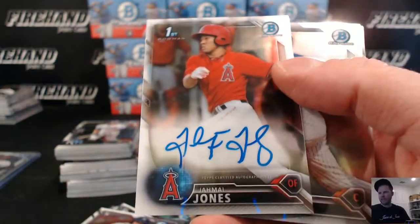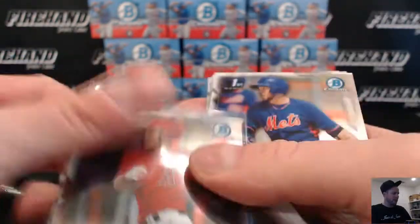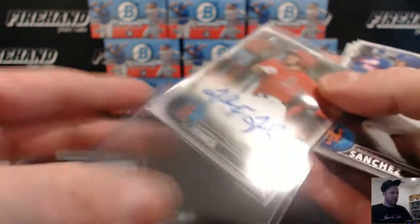Jemai Jones for the Angels autograph. Joey Amar on the board.